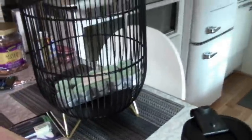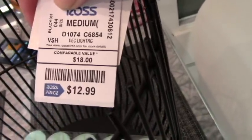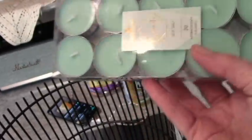And I got this thing here at Ross, it's a garbage can. I was looking for something else in there, and it was $12.99. And it's metal with little feet, and we're going to use it in one of the spare bedrooms. Oh, and I got some tea lights for down here. We have all the tea lights at home and nothing down here, so these were $2.99. That was okay, and I don't think there's anything else here.